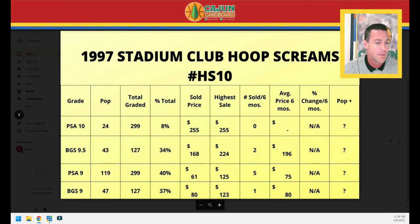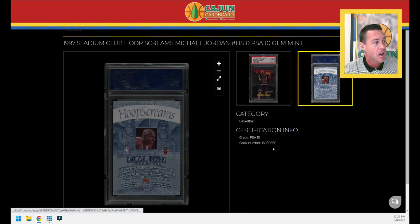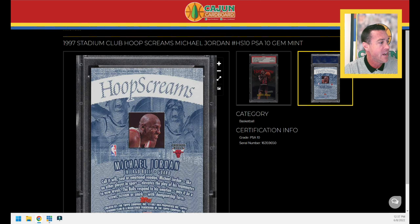There are no black labels. There are no BGS 10s, right? So all we have is the 24 PSA 10s and then 43 BGS 9.5s. There's no Holy Grail black labels, which would look great with this particular card, right? No question about it. Let's look at the back of the card and read like we always do.